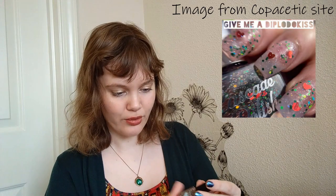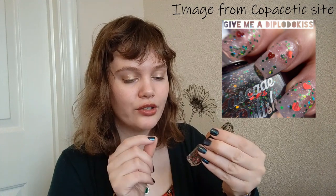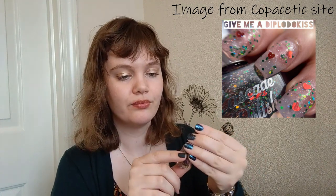So this is in a very slightly tinted red base, it looks like, which is kind of disappointing. There are silver micro glitters, green circle or hex glitters, it's hard for me to tell, and red metallic heart glitters. So that'll be fun.